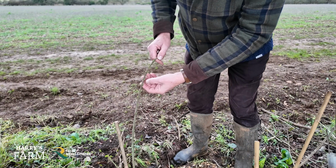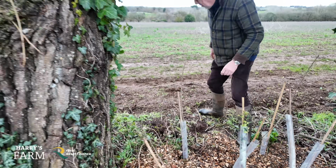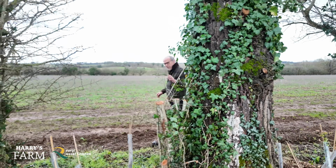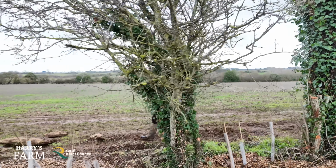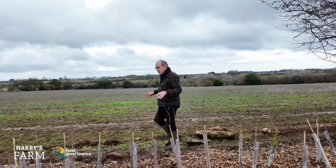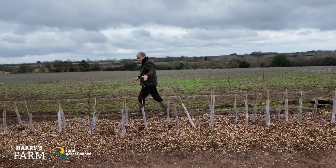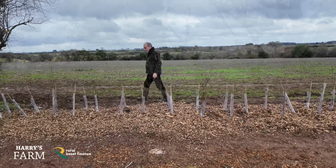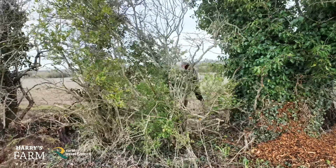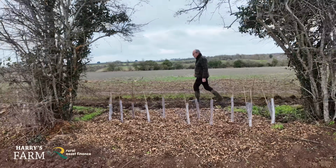Look how the buds are developing on it, so it's not going to be long. That's hawthorn that you just can't stop growing. There is a danger that deer might nibble it, but it's not like an individual tree, which is just a nightmare. This is a hedge, so it'll just bulk out. I'm not too worried about deer on it. And anyway, that is the new hedge. We'll keep an eye on it as the year goes on.